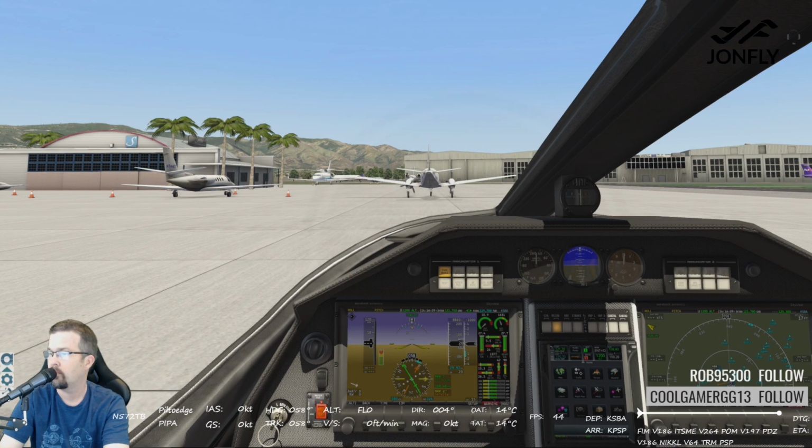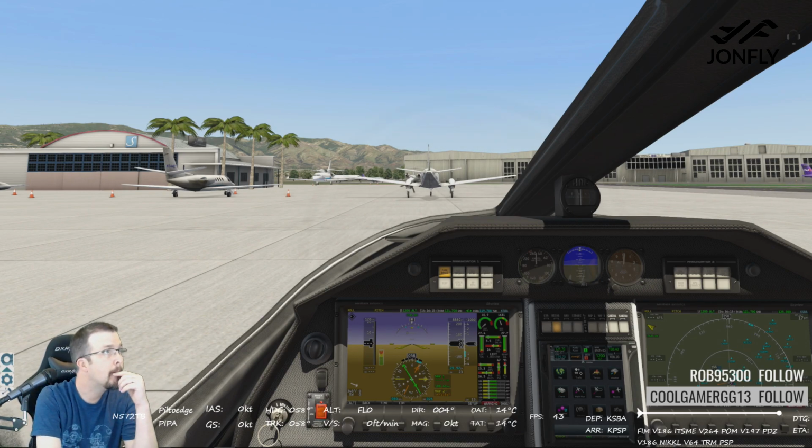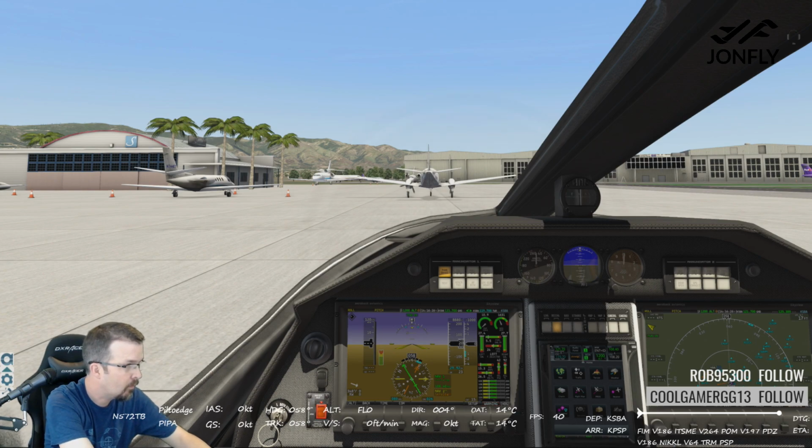Santa Barbara Ground, Caravan 17 X-ray Delta. Caravan 17 X-ray Delta, Santa Barbara Ground, go ahead. Yeah, I'd like to pick up the IFR clearance to the Bakersfield Municipal Airport. Caravan 17 X-ray Delta, contact clearance delivery with your request, 132.9. 132.9.